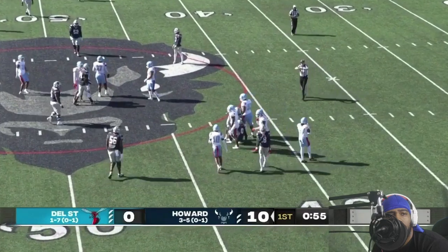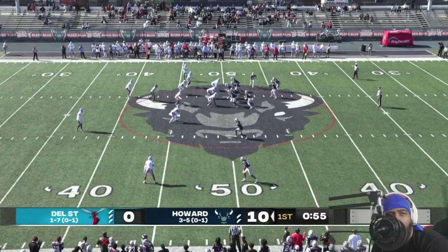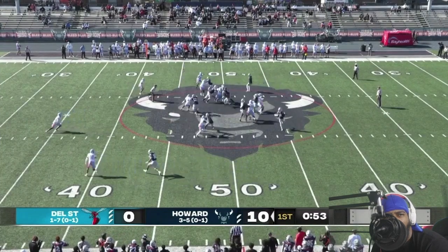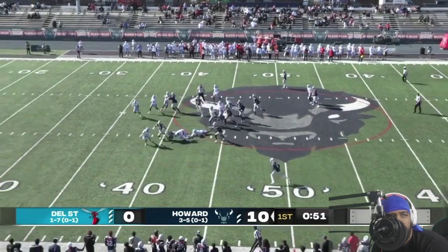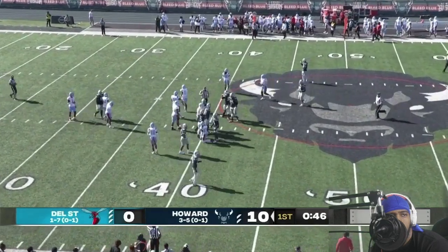Ball is incomplete as they try to execute a screen out there to Saquon Osborne. They're breaking on the football. Giovanni Fabian. Here comes Eaton James. Big hole for James. James gets this one close to a first down.